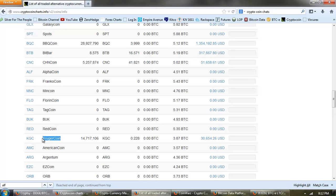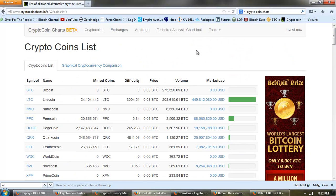Here's Krugercoin right now. And you can see all the way down here at 3.87 Bitcoins and only $30,000. Now, what does this mean?